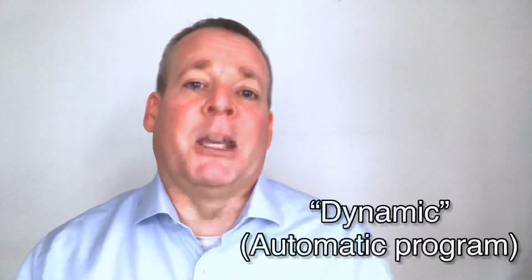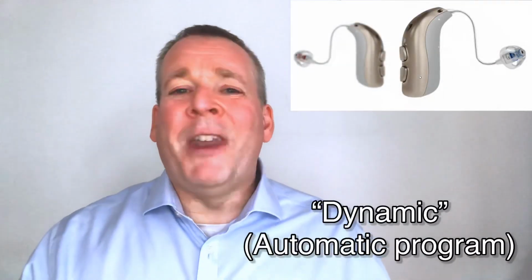Firstly, an automatic program. If you've worn entry-level hearing devices previously, you'll be used to switching manually from different programs to hear better, such as speech in quiet, to speech in noise, to comfort in noise, and so on as you move from one environment to the other. Because of this, users can often select the wrong program, affecting the performance of the aid. This isn't necessary with the Bernafon Viron 1 due to its continuous environment detection.